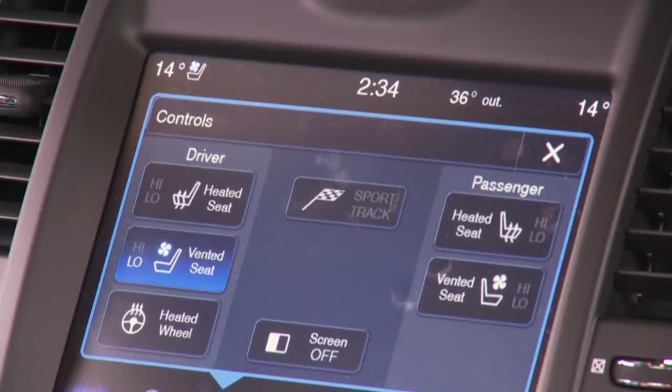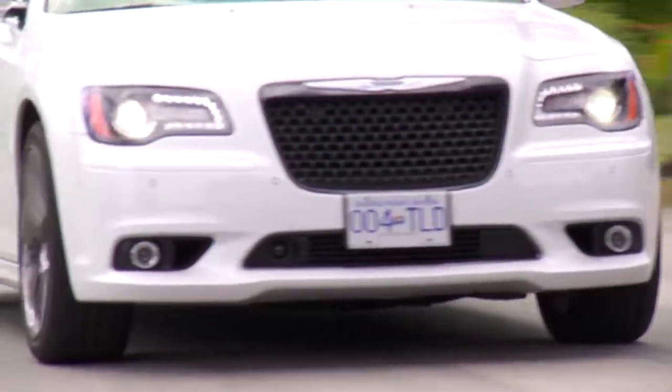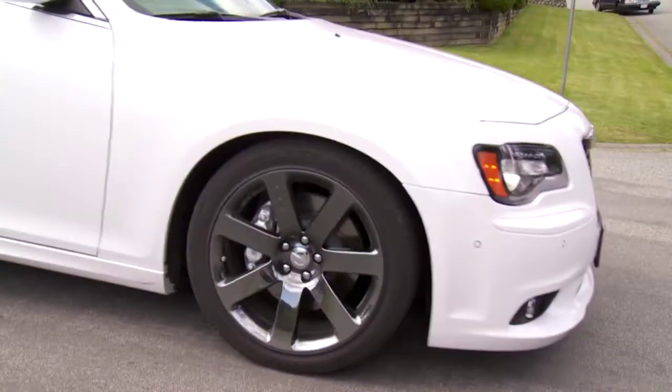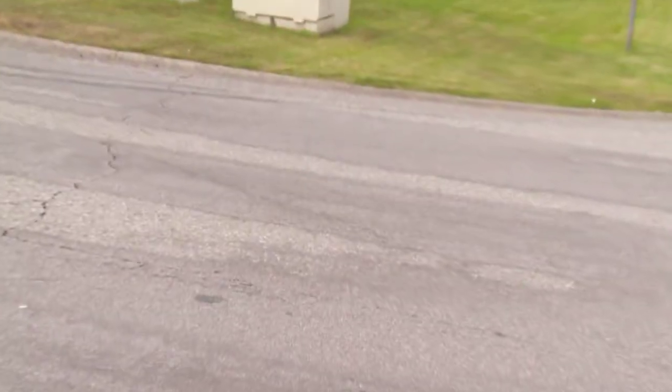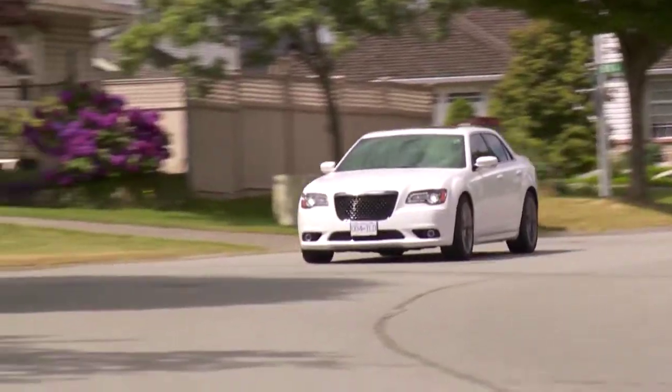Now before we get going, I should point out that this is not just a big sedan with a huge engine in it. It's actually quite a sophisticated piece of machinery. There are 3 modes to choose from. There's standard, sport, and track. These adjust not only the sensitivity of the transmission, but also the adaptive suspension. The auto setting has the ability to sense aggressive driving and firm up the suspension, but in reality, this is the setting for bumpy city roads. It makes the car feel rather luxurious.